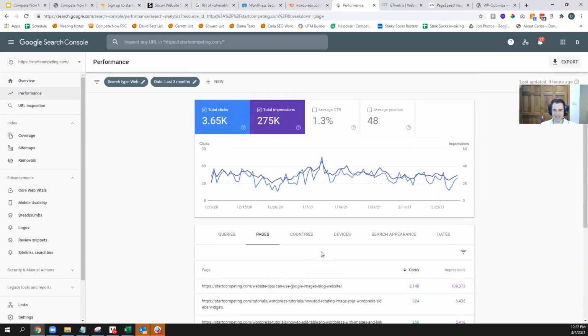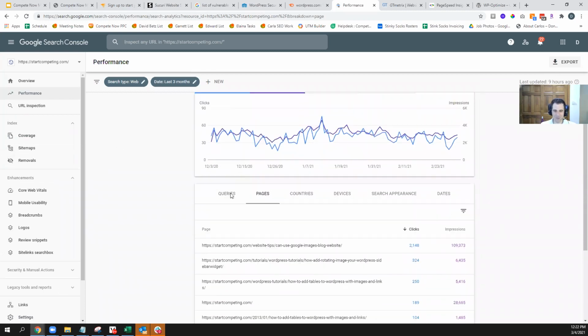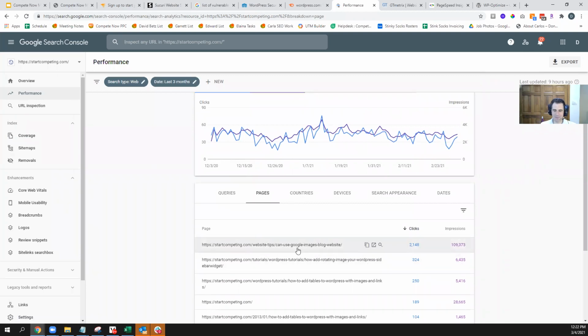Stick with stock, stick with original images, because if you do use Google Images on your website, it is possible that you're going to get a demand letter from Getty Images or something like that. So it's best to play it safe and don't use Google Images on your site. So that's just Google Search Console.